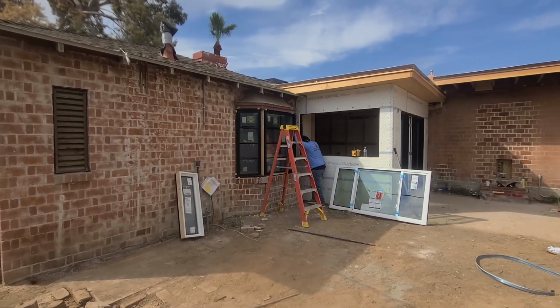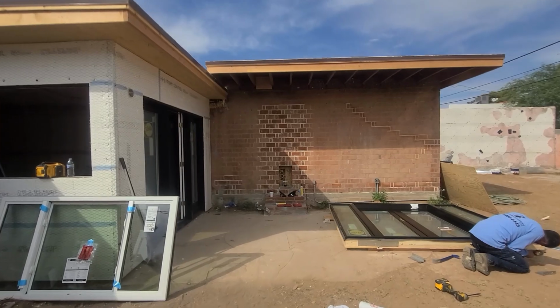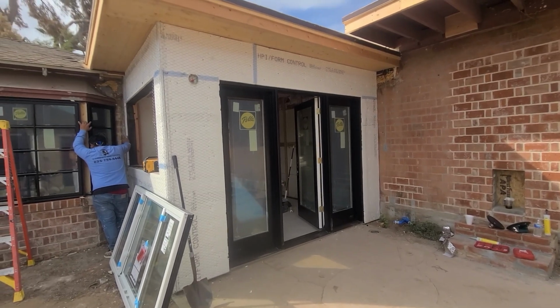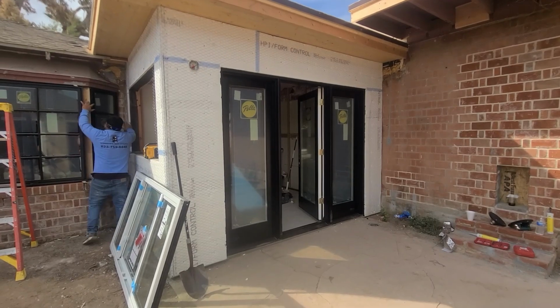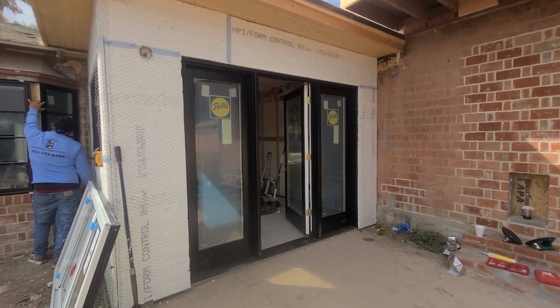So this is going to change the temperature of the interior of the home. These new windows, not being single pane but being a multi-pane glass, will help with heating and air conditioning, as well as the sound barrier inside the home. So it's just going to be such a nice consideration for this historic home here.